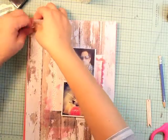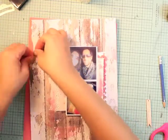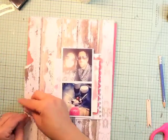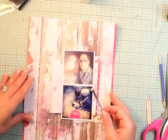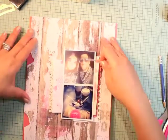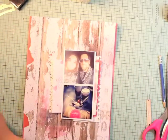So here I'm going to start tearing down an edge, and the reason is that I want to go back into those edges with my Versamark ink, and I want to create a sugar edge. And I've done this so many times. I mean, it's one of those tried, tested, and true Monica techniques if you go back to my older videos.